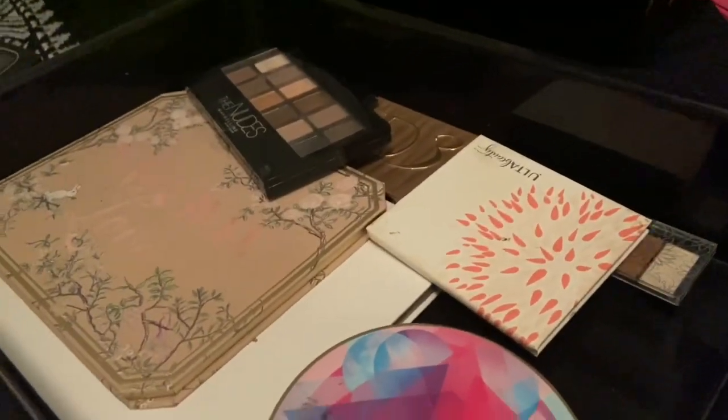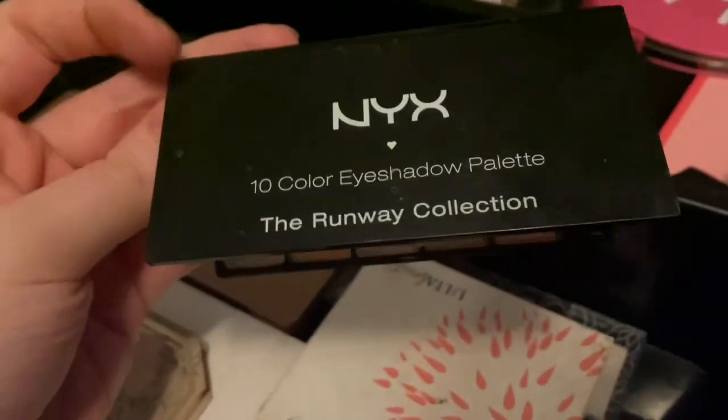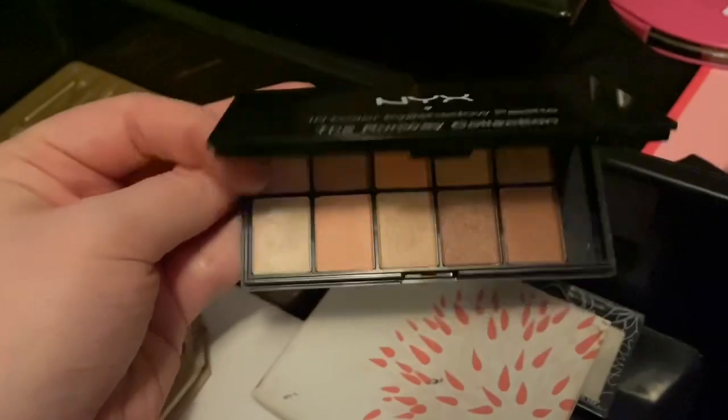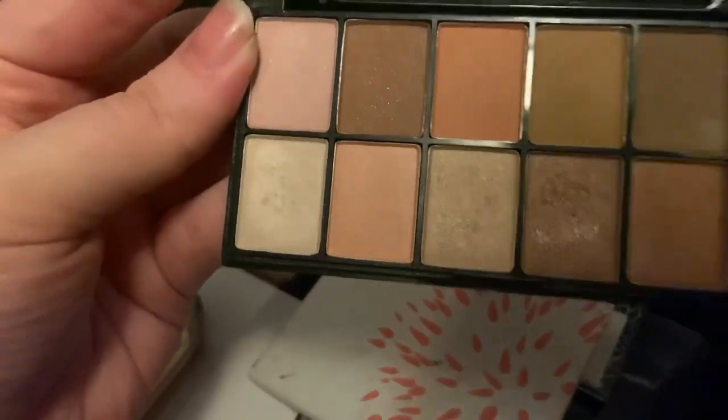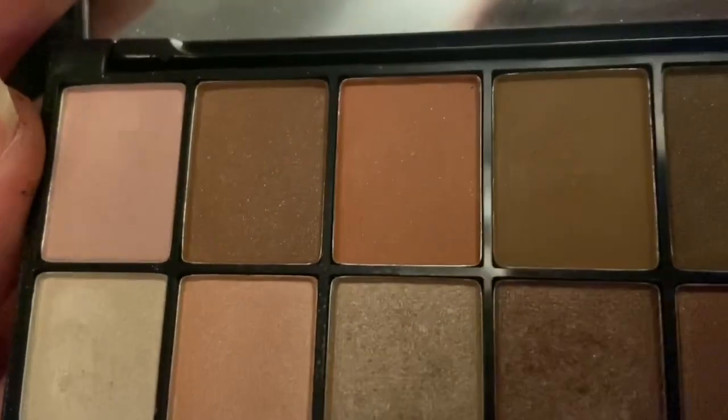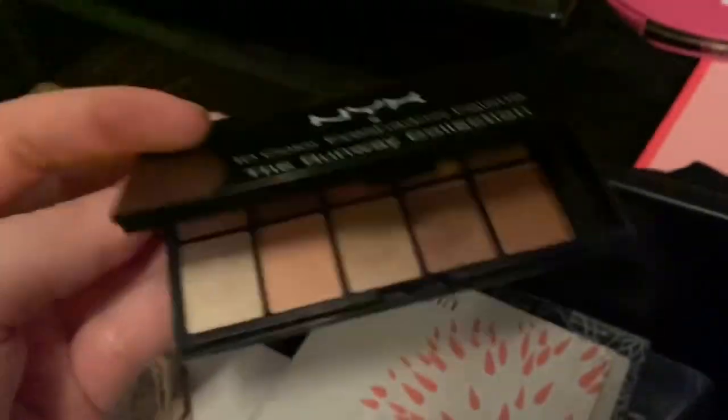This is not stressing me out any less. So here's a palette that I thought I would absolutely adore. It's a 10-color eyeshadow palette from NYX, the Vulnerary collection. It's just all shades I thought I would reach for. But again, these have some bumps on them, which just makes me nervous.